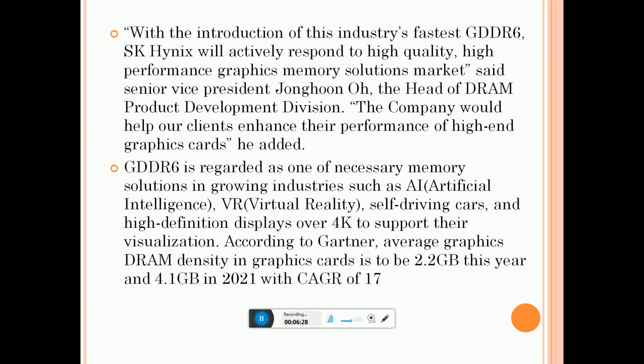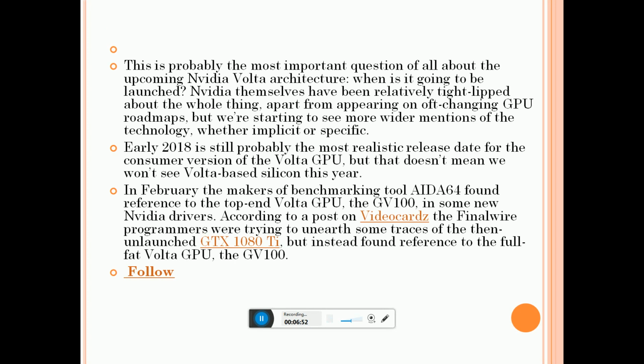GDDR6 addresses the growing memory needs of the industry: VR, self-driving, 4K display support, and graphics, 2.2 GB this year and 4.1 GB in 2021, which is a CAGR of growth. This is probably the most important question: early 2018 is still probably the most realistic release date for the consumer versions of Volta GPUs, but it does not mean that we will not see Volta based silicon this year.